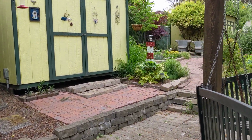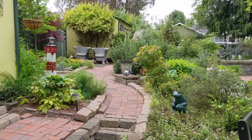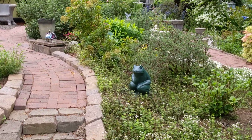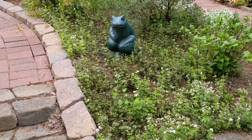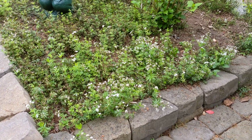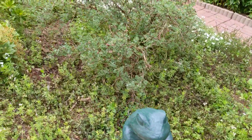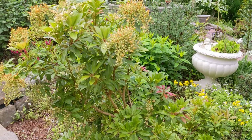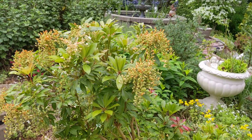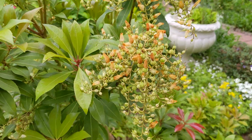A lot of my plants are passing by. They're not as beautiful. My pretty little sweet woodruff is pretty much going by, and that'll just be green ground cover. My Japanese pyrus has ceased to flower and is now going into a bud situation.